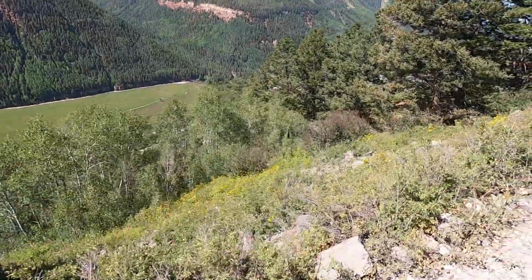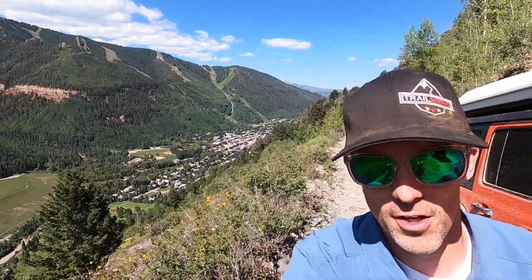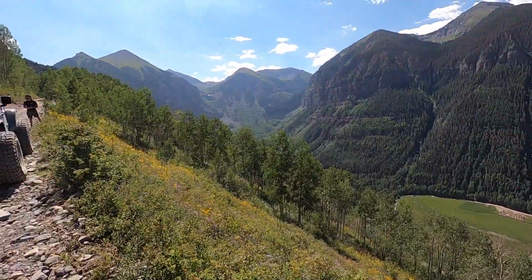I've only been climbing for about 5 minutes, and we're already way up above the town we just drove through. This is a better view from the edge of the cliff, or edge of the trail here. You can see the town down below, and we have a ways to go still.